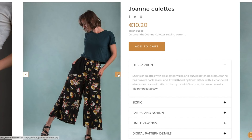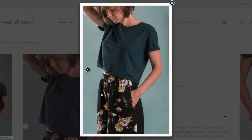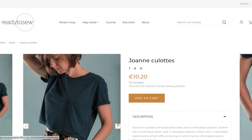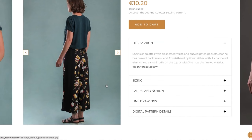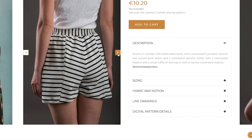This cropped tee is really cute too. So here, you're not going to be able to see because I can't zoom in, but you can see two channels of elastic, and then the top is left like a paper bag waist. Very slight. They also have this as a color block situation. This little tulip thing, does she mention that? No, just curved back seam. And this one has the three channels, one, two, three. So there's either elastic in this top one or not. Those are your two options.